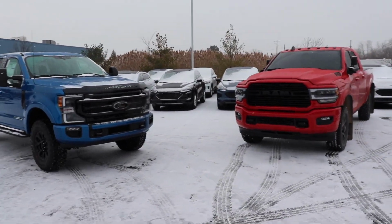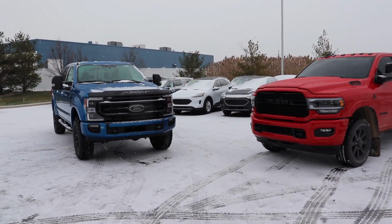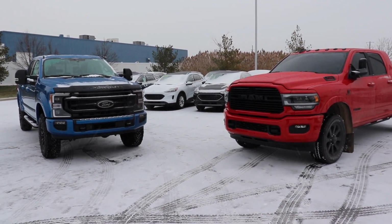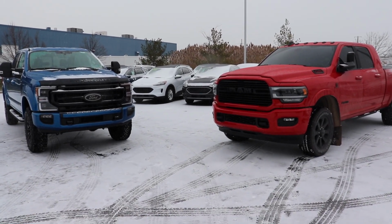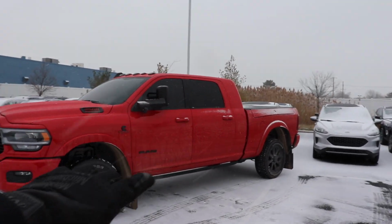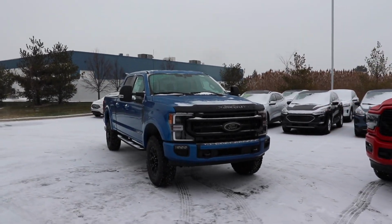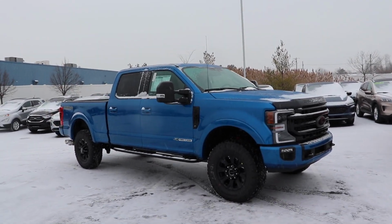There are some similarities in these trucks, obviously both same displacement 6.7 liter diesel engines. They both unfortunately have the CP4 fuel pump. I think GM actually switched from the CP4 to the Denso fuel pump, which is a superior diesel pump for the American market. This one, being a mega cab, does have room behind the rear doors. However, both of these trucks have a length from bumper to bumper of 249 inches. So I think it's 21 feet in total length, so very, very long vehicles.